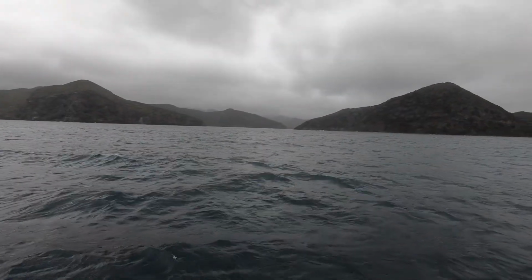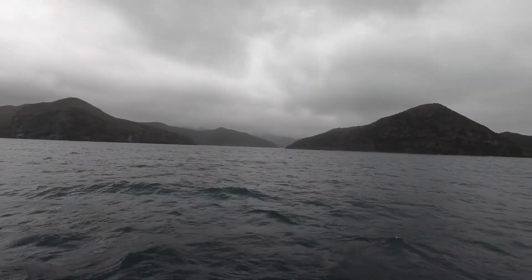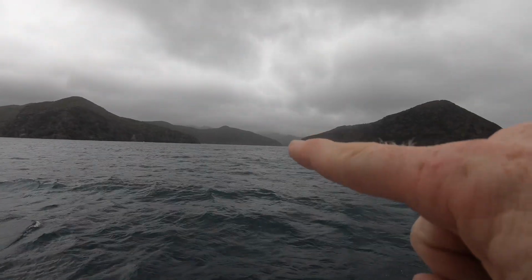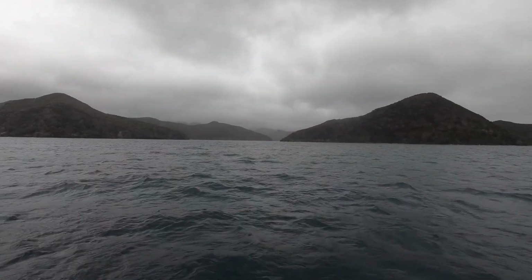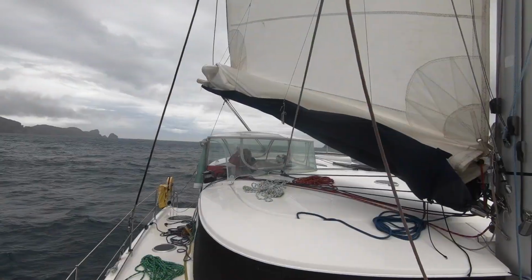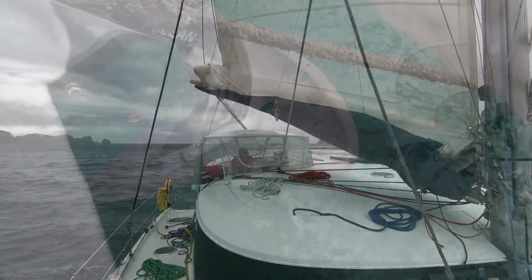Just arriving, and that is Kutuku Point. So we are going through the pass through here. At the moment we have full sails up and we're going to go through there where it's a bit calmer and drop them.